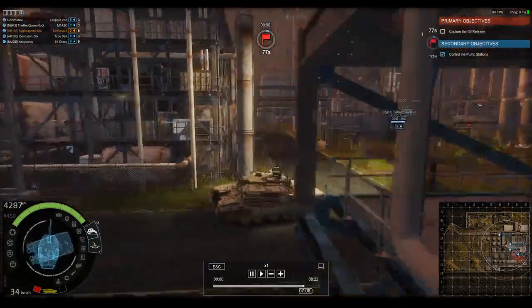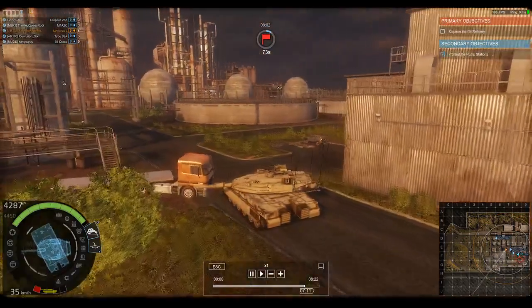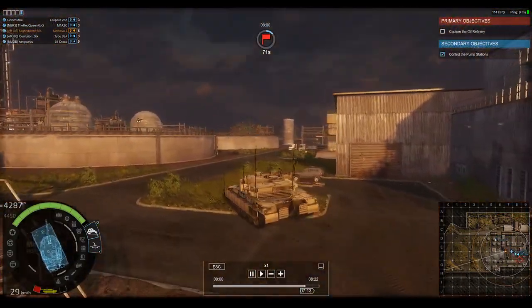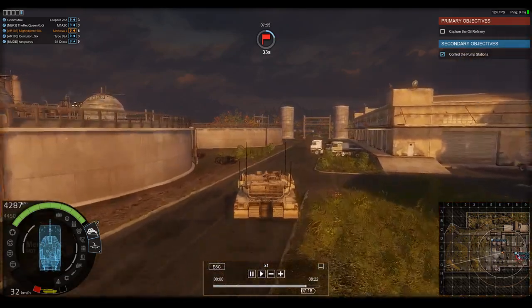So we're going to finish up the replay here. Some of my teammates are heading towards the cap, and I am going to go on a recon mission to see if I can possibly find the last bad guy.